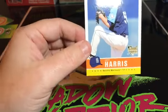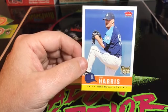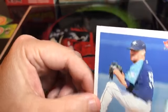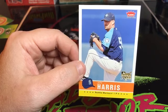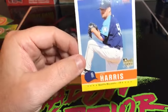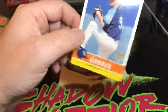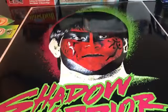We've got, looks like, Seattle Mariners pitcher Jeff Harris. Not really one of my favorite Seattle Mariners jerseys or logos. That's sort of like a nautical star. Not great. And it also looks like a softball jersey or a spring training jersey that he's wearing, but he's there, and again, it's his rookie card. So if you remember his rookie season, Jeff Harris, please let me know what his best attribute was, other than wearing a softball jersey.